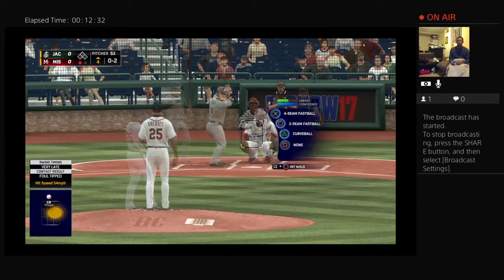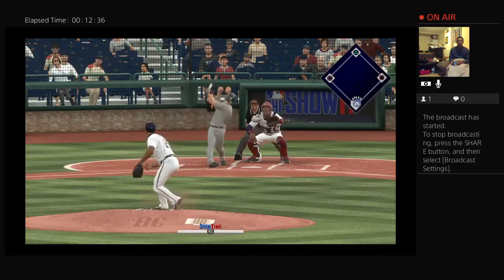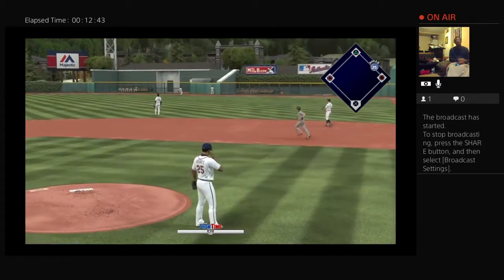Again, he sends it out of play. Into the windup, here comes the 0-2 pitch. There's a swing and a drive hit well out to right field. Dickens looking up, and it's gone.